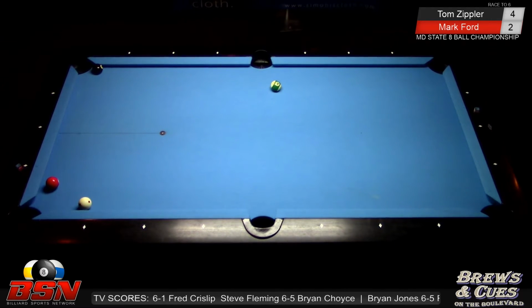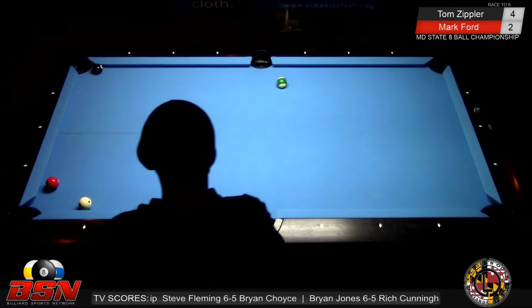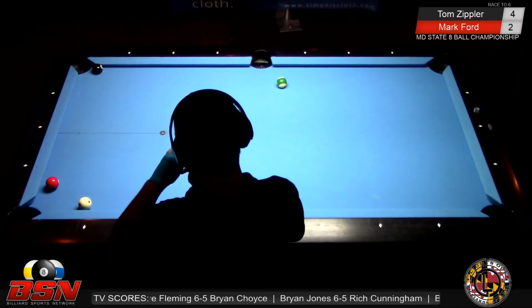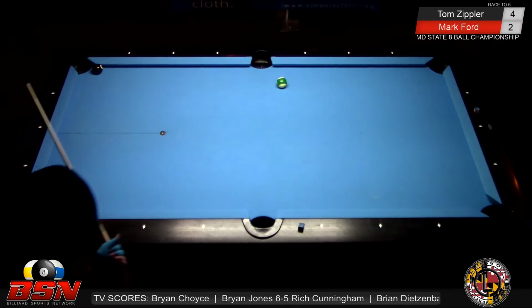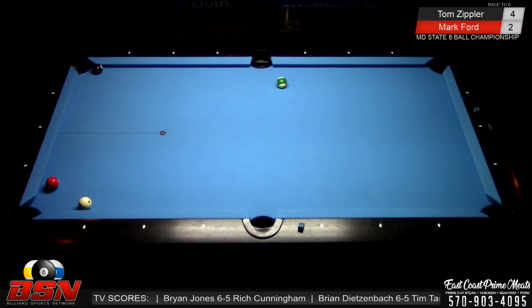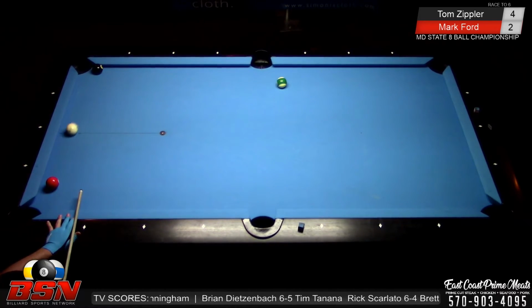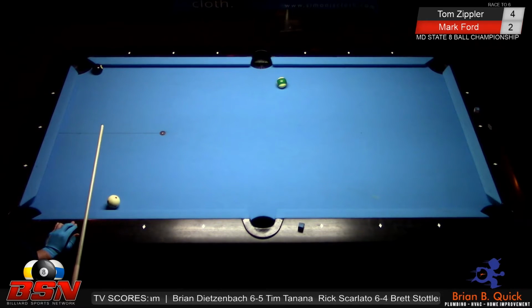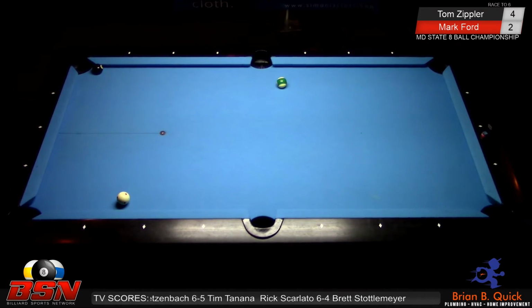He was playing more containment on the cue ball, though. He wasn't trying to make that, I don't believe. So now Tom's got an opportunity to just... Now, see, this I don't understand. He didn't kick at the ball earlier whenever he had a chance to kick at it. And now that Mark's ball is out in the open, he's going to go for the kick. Well, I guess his 3 ball was a little bit off the rail, so he just felt more comfortable with it. That's got to be what it was.